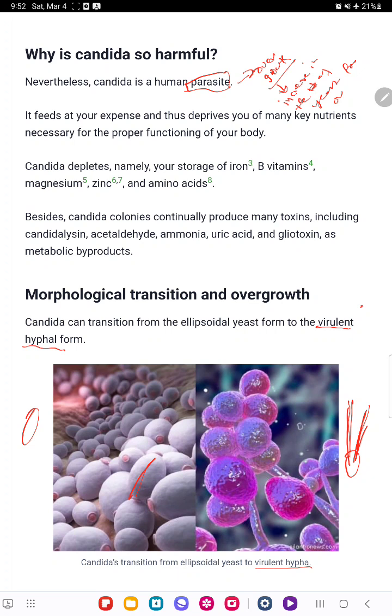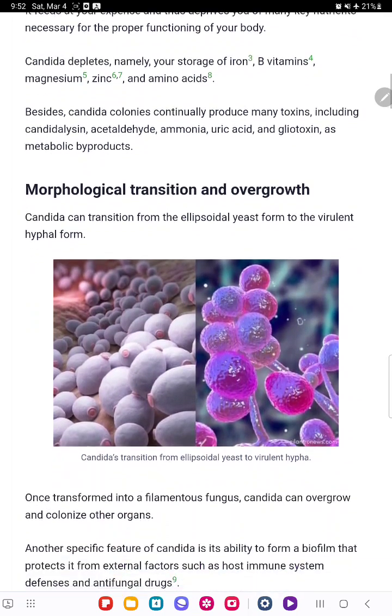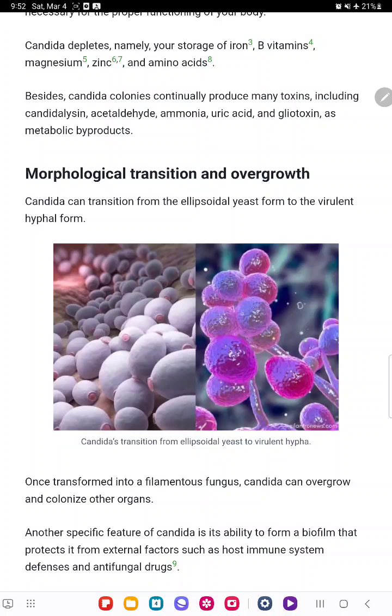Now, why is it so harmful? Back up here, because you notice what it does. It feeds at our expense on some very important minerals, and secondly, it creates toxic substances that poison us. So you see, this here is a really bad one, ammonia again and uric acid, but this here is really bad. This here is bad for the liver. So anyhow you look at it, the overgrowth of candida, whether it's population overgrowth or hyphal form overgrowth or hyphal form development, we're in trouble.